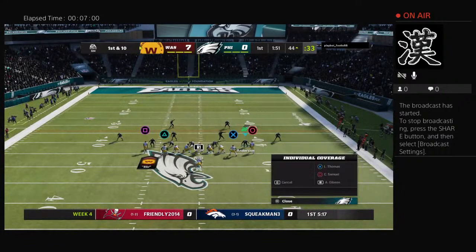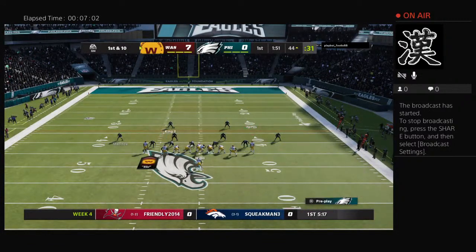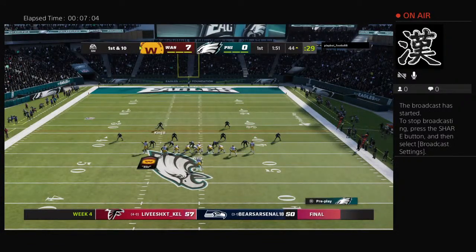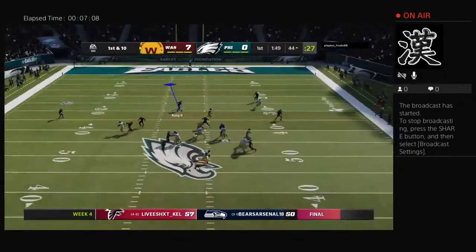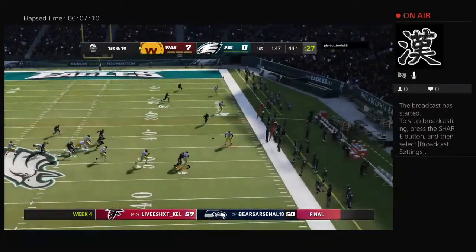Because after the offense scored to go up 7-zip, you would think they might be a little extra aggressive trying to get back at them. Instead, they read their keys well. When they took the shot downfield, they were more than prepared for that one.